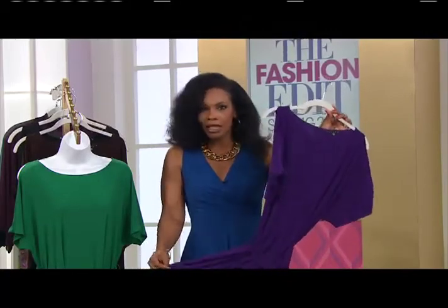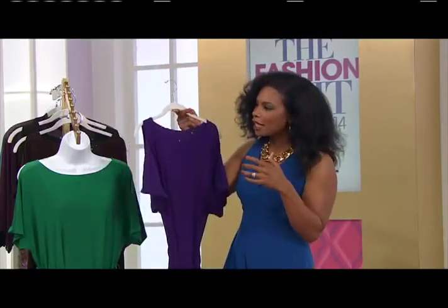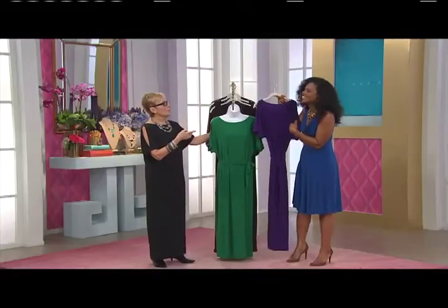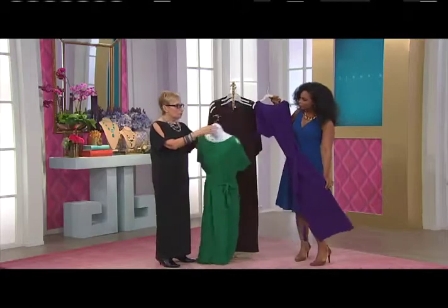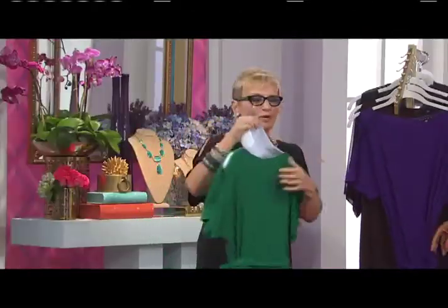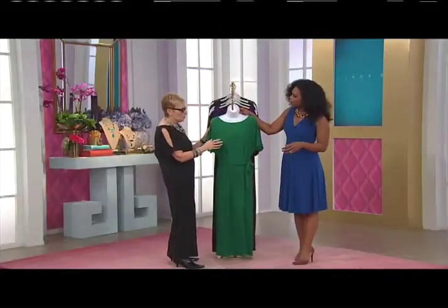Right, exactly. I have to tell you, especially in the spring and summer, my closet is full of maxi dresses. Oh, I wore one in this morning. I love maxi dresses. And you know what's nice also, and we'll just show it on this one, the keyhole in the back, it's very bra friendly. It's just that little extra detail, again, made right in New York City.